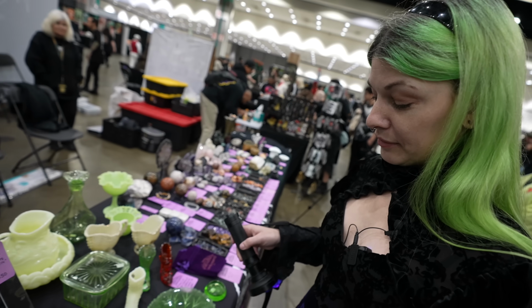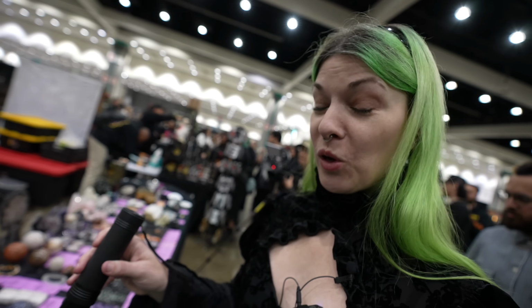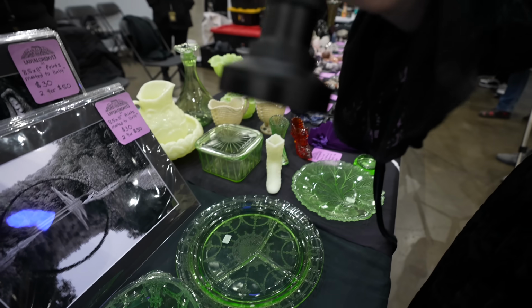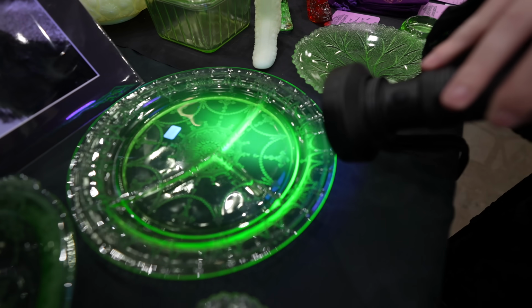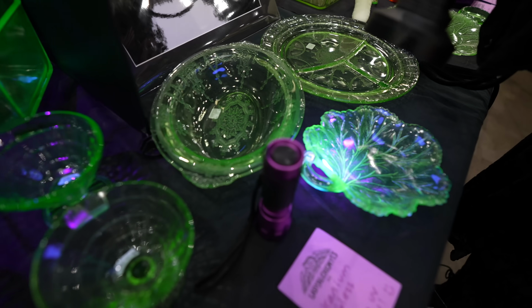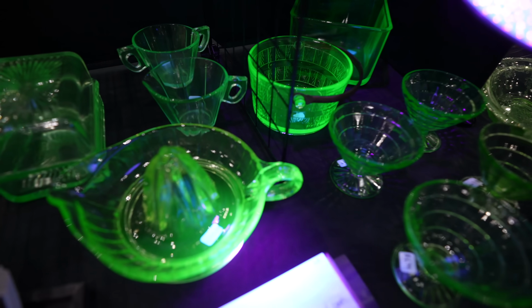Now, what's special about uranium glass, baby Goal? Uranium glass, just like me, will glow under black light. So we have a flashlight here, and get it really close down here so people can see. You can see how it kind of glows. Now this isn't something new. This is all antique glass, and it's been around for quite some time. We recently just found it. We've been collecting them. Bring that light over here. And look at this. This is beautiful.